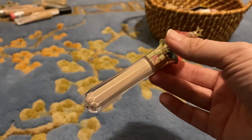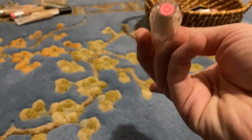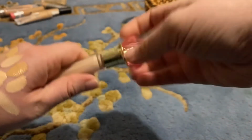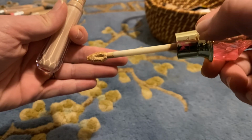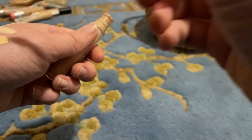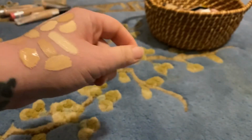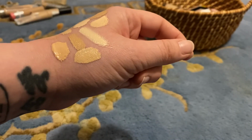Okay, now my last one is a controversial one. I saved it for last because of that reason. But this is the Jeffree Star Concealer. I think it's in the shade C7. And this actually works really well. It's a nice creamy concealer. It's got a weird hole in the middle of the concealer, and that's what the doe foot looks like. It's really creamy. It works well under my eyes. It doesn't crease. It's a really, really good concealer. It's right here, and I actually enjoy it.